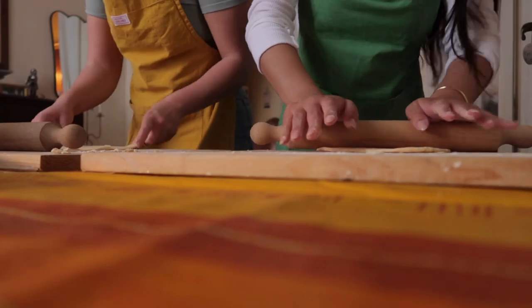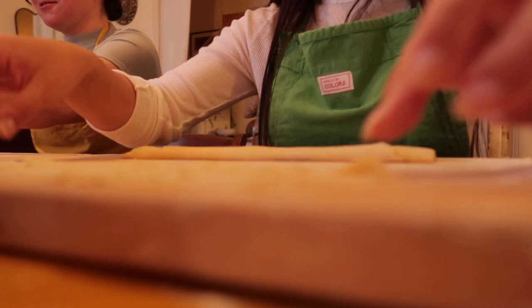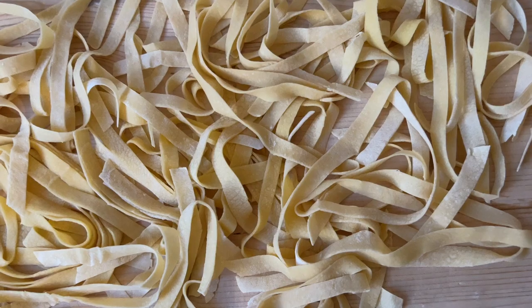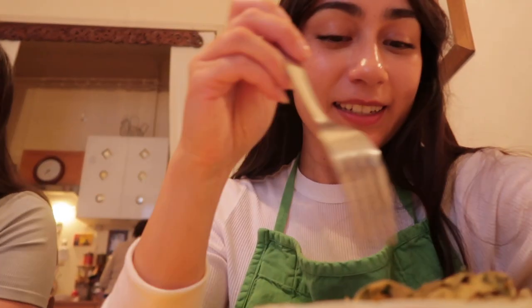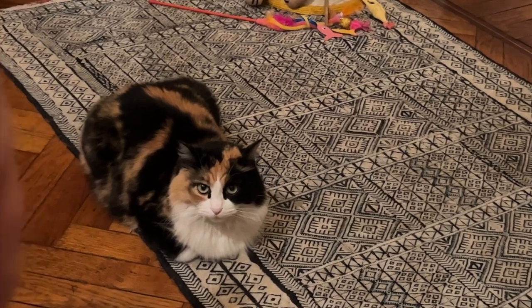I'm so happy. I'm gonna scan a little bit and then we both have to go. Okay. I'm excited to try this. We made this pasta. It's from our own two hands. Wow, that is delicious.